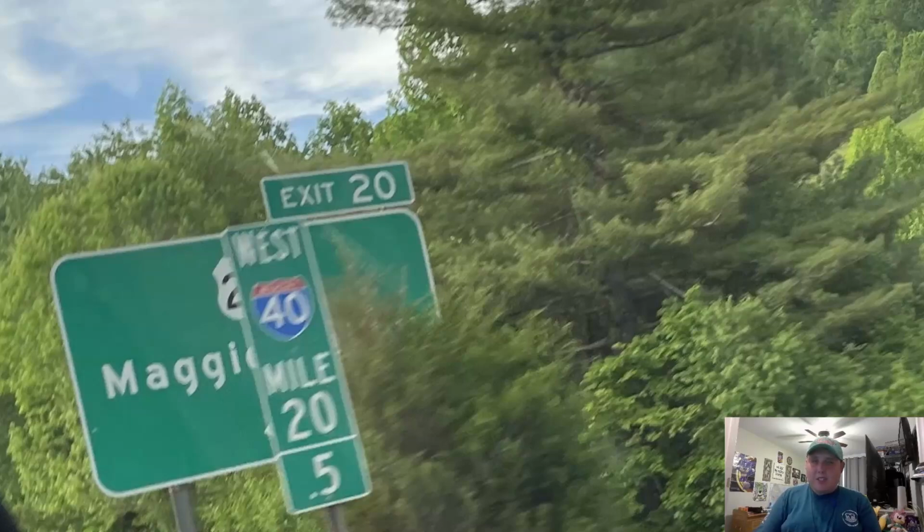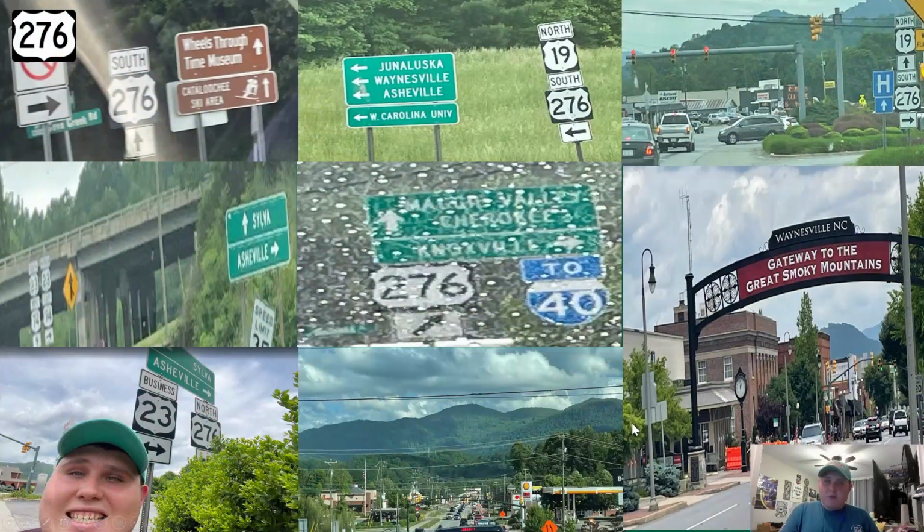And when I took this picture, I accidentally got the mile marker in front of the exit instead of the actual exit, so oops. But that does say yes, 276. This was the exit that we stayed off of when we went to Waynesville too. And while staying in Waynesville, I managed to get some cool pictures of US Highway 276 meeting some major important highways like US 23, 74, US 19. I also got a cool picture of downtown Waynesville, along with this cool view of heading into downtown with the mountains in the background here.